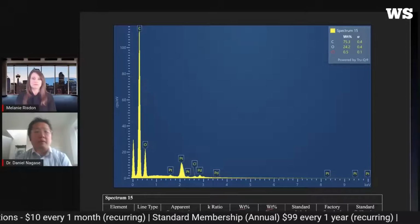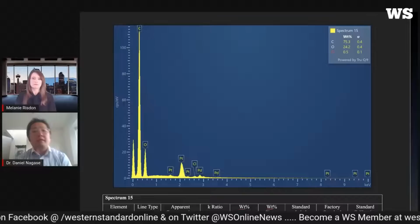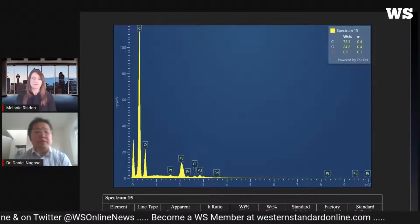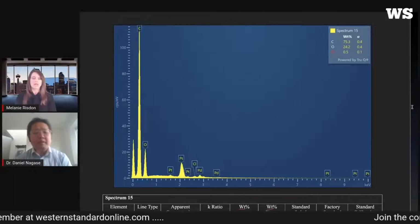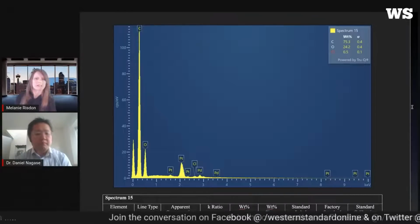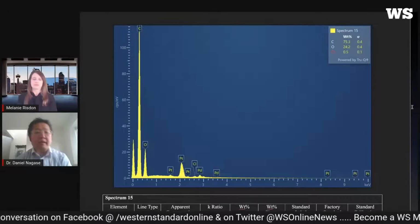Other forms of carbon are carbon fiber, which is little ropes of carbon, and graphite or graphene, which can take any form from sheets of carbon to little squares of carbon. But now, the interesting part: this comes from a Canadian lab. Is that correct? Yes, this was analyzed in a Canadian lab.